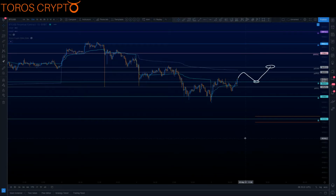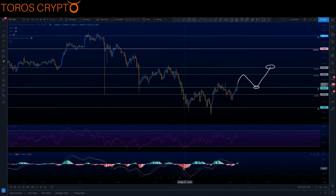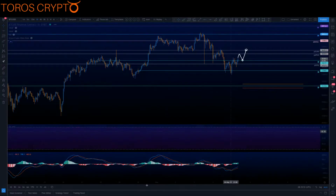What we also had, again on almost every time frame, is RSI and MACD divergence on these lows. So we came down, we made a lower low, we made a lower low, and we made a higher low, a higher low, and a higher low. And then again here, on the MACD, you had this hidden bullish divergence. So we had classic triple bullish divergence on the lows on the 15-minute chart.